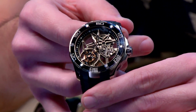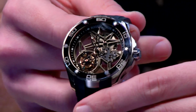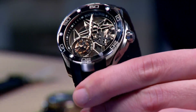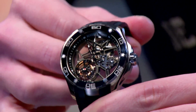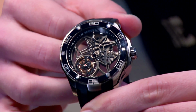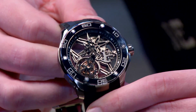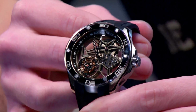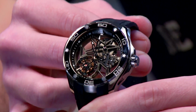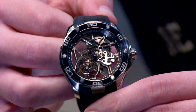And 2012 at Roger Dubuis was the year of the Pulsion collection. The Pulsion collection spanned many different models, styles, and sizes, but this was the winner amongst them all. Geneva hallmark, hand skeletonized, hand finished, chronometer certified, and 100 meters water resistant. The Pulsion Flying Tourbillon is exquisite in every way.